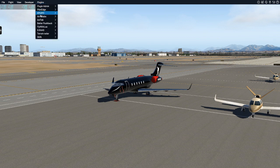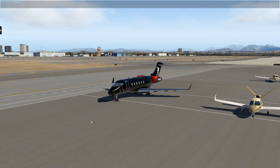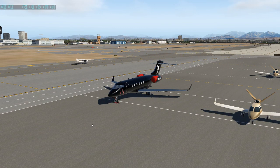Speaking of PilotEdge, I should log in real quick, because I know there's connected PilotEdge traffic here. There should be. At least there's always traffic here, or at least there's some. Oh, good. I'm glad some of you guys are joining, and this is going to be fun. I'm very excited to share this with you guys.